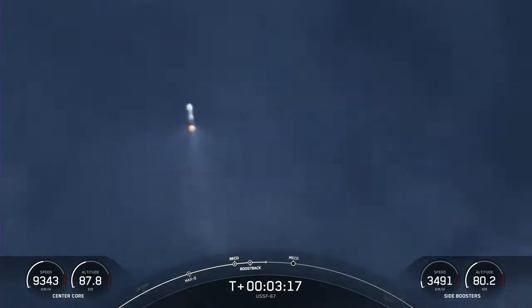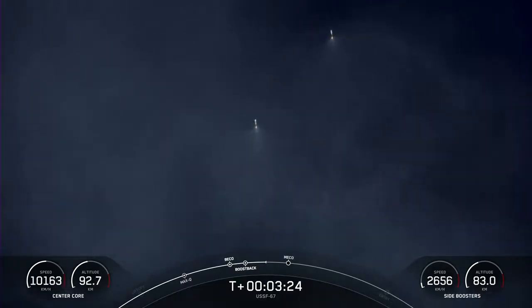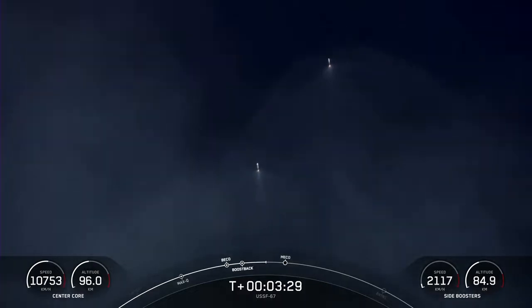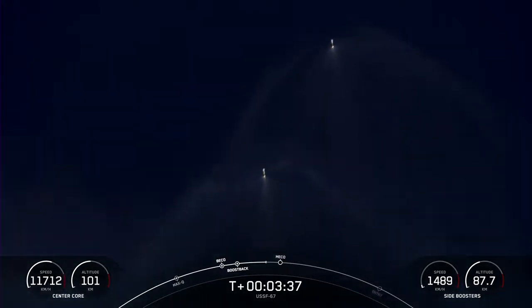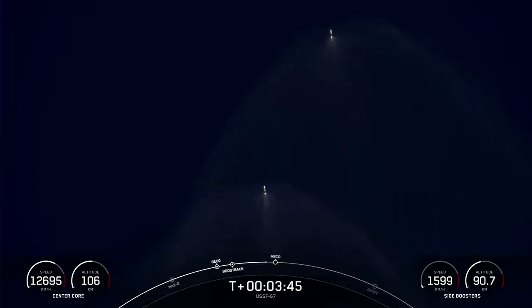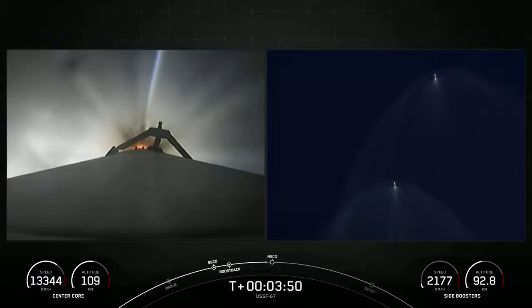So next up will be the conclusion of those side booster boost back burns, followed by MECO on the center core, as well as stage separation of the center core and the second stage, and then SES-1, or second stage engine start 1. Now, as I mentioned previously, per the request of our customer, we won't be showing second stage views after SES-1. And additionally, our center core, or stage 1, is expendable today, so we will not be attempting to recover that vehicle, but we should have some great views like we are seeing right now.